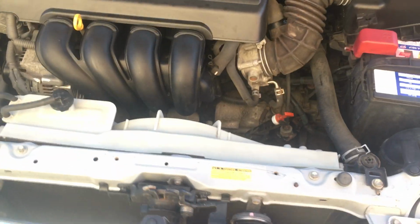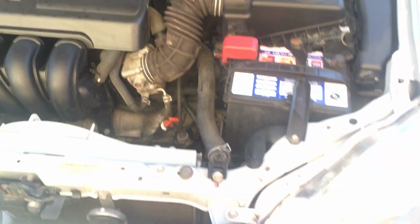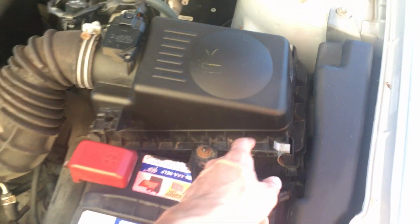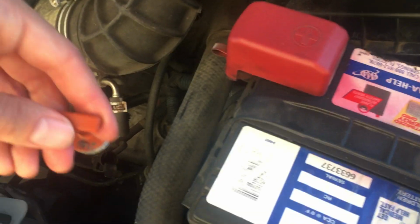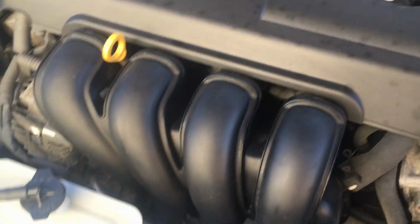Alright. So as I said, this thing is a beast. I've had to do nothing but routine maintenance to this thing. I've had to change the front brakes and rotors. I've got oil changes. Other than that, nothing. No leaks at all. Really easy to change the air filter if you need to. The transmission fluid's right here, nice and accessible. The oil's right here, right in front of your face. Everything is just super easy to get to. It's really an awesome car.